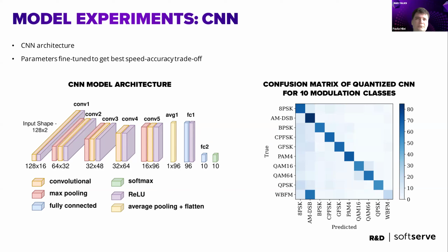Yeah, also you can see a confusion matrix that visualizes the per-class accuracy of the CNN model. If you look closely, it doesn't look very great, but you have to keep in mind that half of the dataset has a signal-to-noise ratio less than 0 decibels, going down to -20. So it's very, very noisy data.